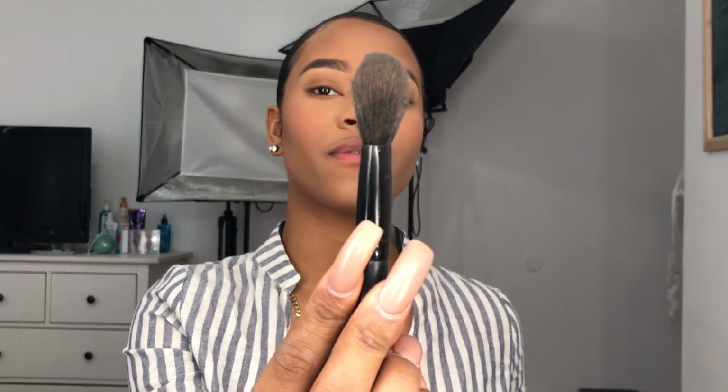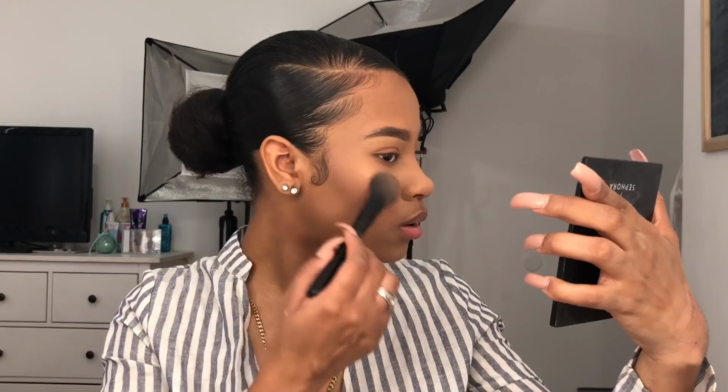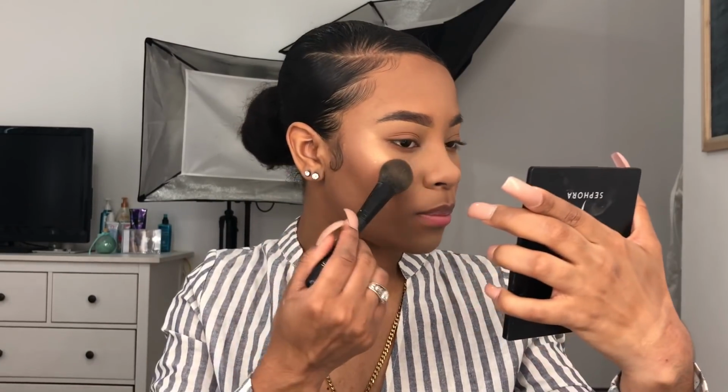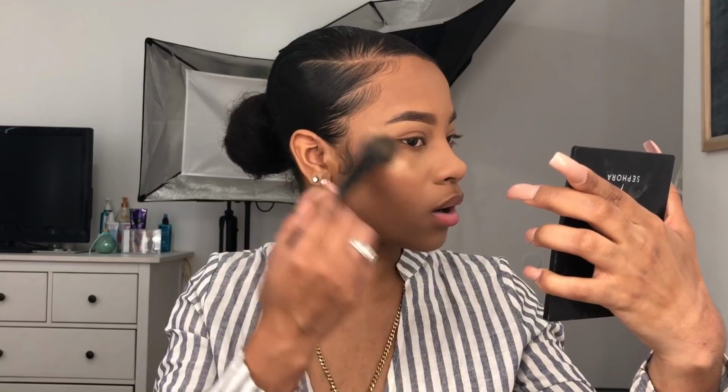I'm gonna take my trusty blush brush. This is a blush brush, but it's bomb for highlighter. If you can see, it's a flat brush, right? It's flat on both ends, so it sits perfectly on your cheekbone. And a trick that I like to do, I like to bring my highlighter all the way to where I brought my blush. Y'all see that? Oh God.